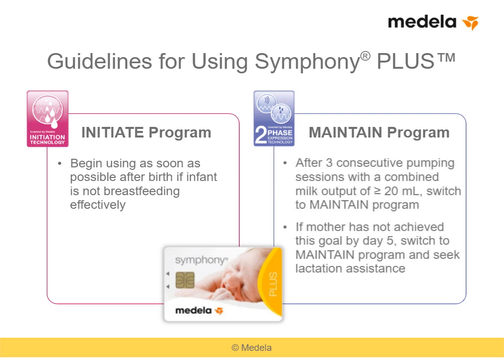After she has had 3 consecutive pumping sessions with a combined milk output of 20 milliliters or more, she is ready to switch to the Maintain program. If a woman has not achieved secretory activation after day 5, she should switch to the Maintain program on day 6 and seek lactation assistance.